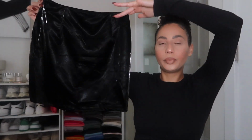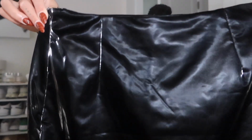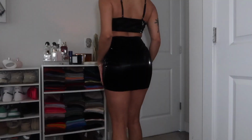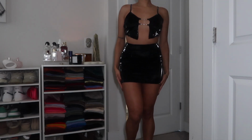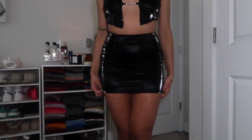This is a 2-piece set, so the items do come together. This is an interesting fabric. I don't even know how to describe it. It's giving patent leather. You can see up close. And then it's just a mini skirt, and I really do like this top too. I would honestly probably wear the top outside of the skirt as well, because I think these are really pretty for a night out.